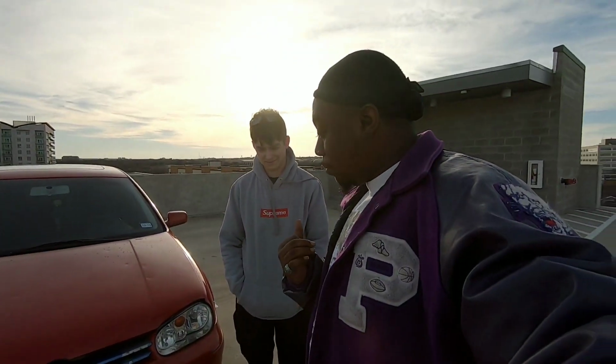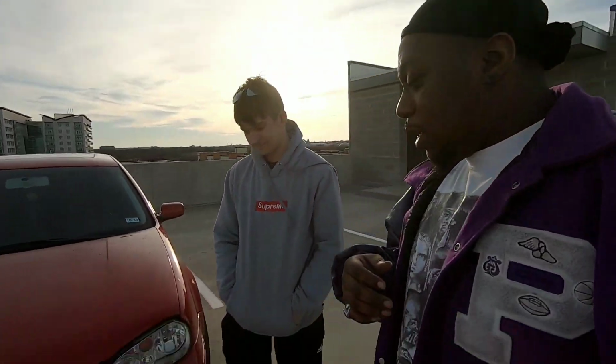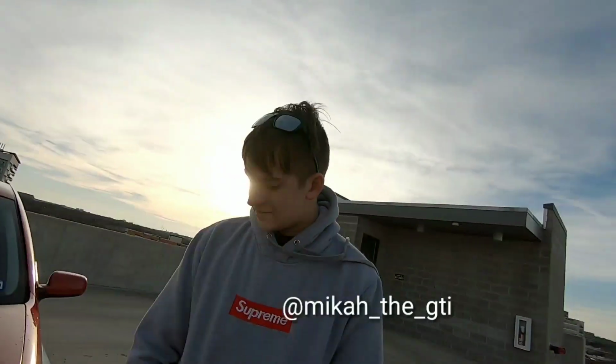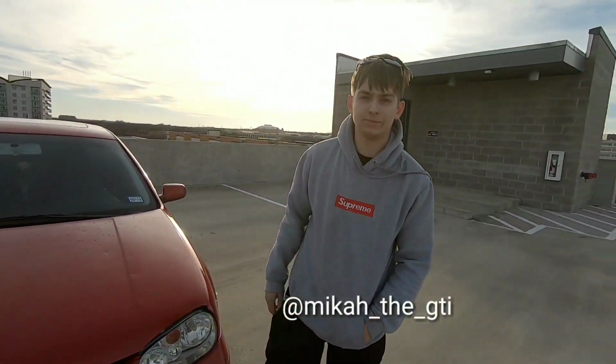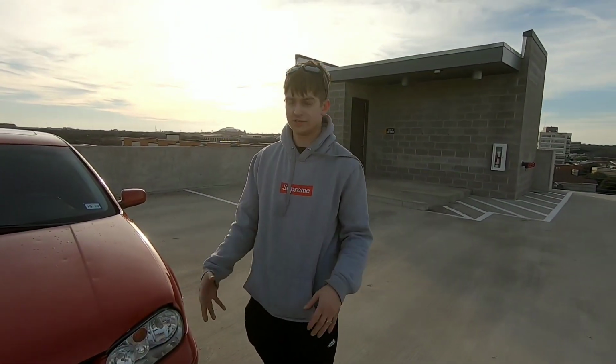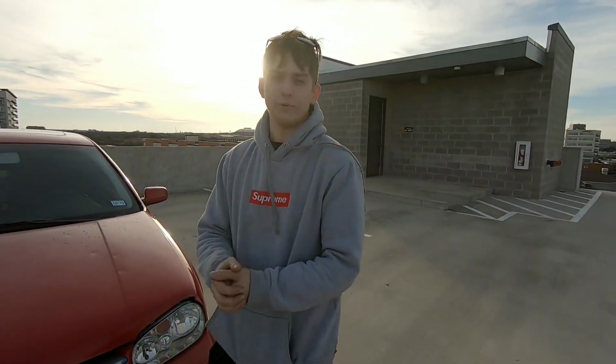So today, we got a GTI, right? Go ahead and talk a little bit about your car. So this is my 2002 Mark IV platform Volkswagen Golf GTI. It has the 1.8-liter turbocharged engine under the hood with a 5-speed transmission, because why go automatic when you're having manual?